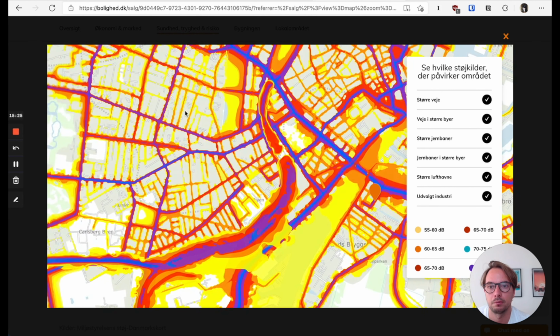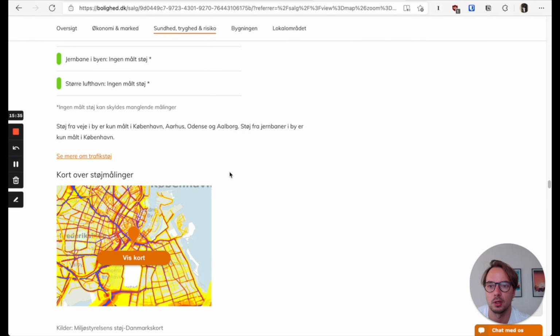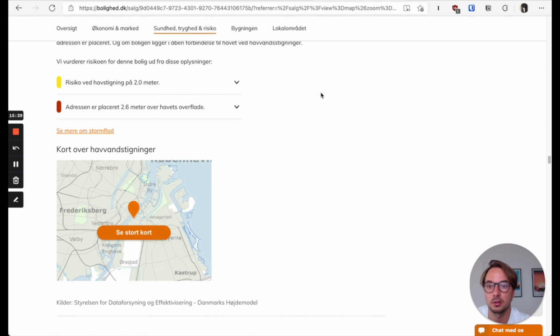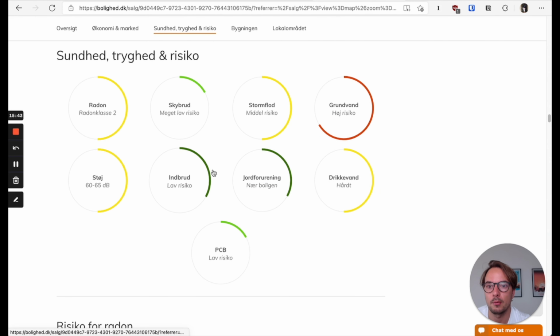You might be better off in an area like this or in an area like this that has not so much. So I hate noise myself, so this is something I really look into, but again, it might be that some people don't really care about this. But the fact that you can see it and be completely transparent about this is absolutely great for me, if you ask me.